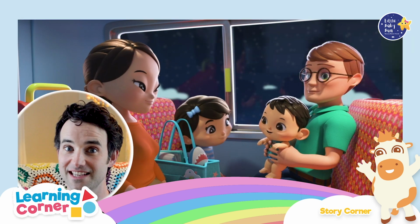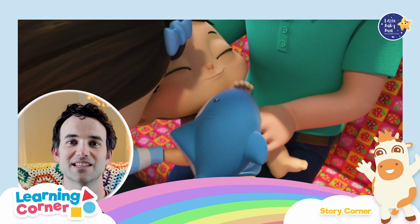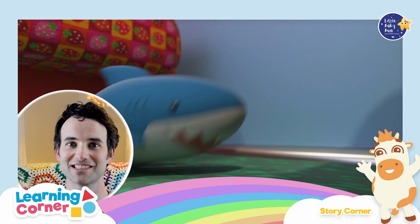Mia had had an idea. She got out Max's favourite toy shark and gave it to him. He snuggled up to it and closed his eyes. Was he asleep? No, still not asleep.